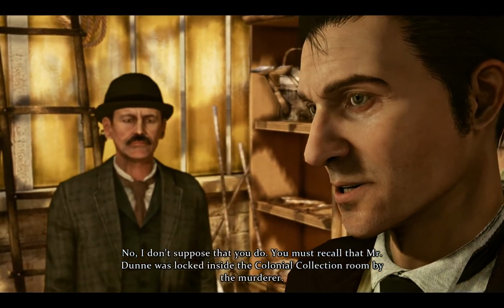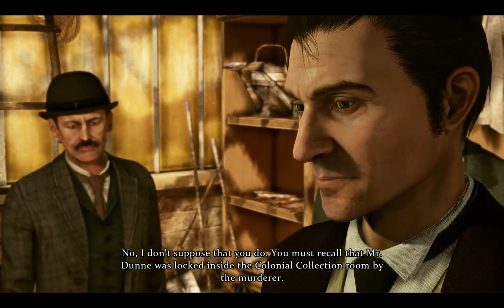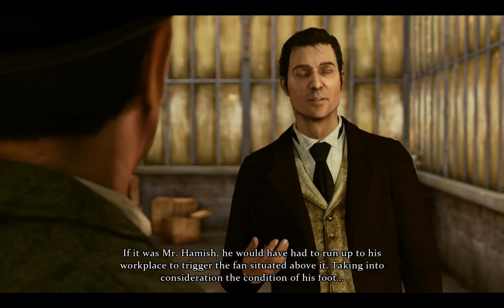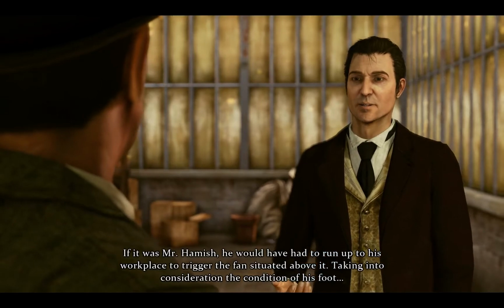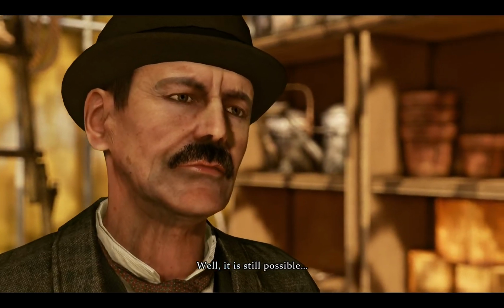You must recall that Mr. Dunn was locked inside the Colonial Collection Room by the murderer. If it was Mr. Hamish, he would have had to run up to his workplace to trigger the fan situated above it, taking into consideration the condition of his foot. Well, it is still possible.